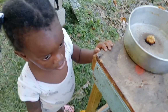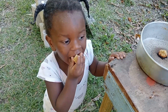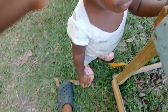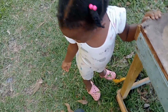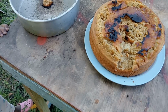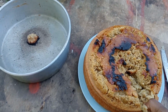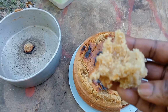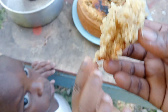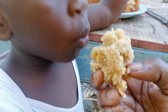Hot? What did you say, hot? Tastes nice? Why you chew it away? Finish. You finish? Okay. Good. Crunchy. Yeah. It tastes good, guys. I'm not lying, on some part I burn. But it tastes good. Hot. Yeah, cool it.